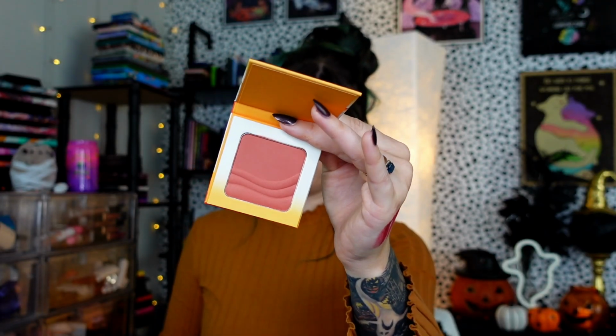It's just chef's kiss. And of course, Timid Tomato, the glowy orangey. Like, are you kidding? They're just so cute together. I love that glow. They're so pretty. I have two from Give Me Glow that are just perfect for this time of year.